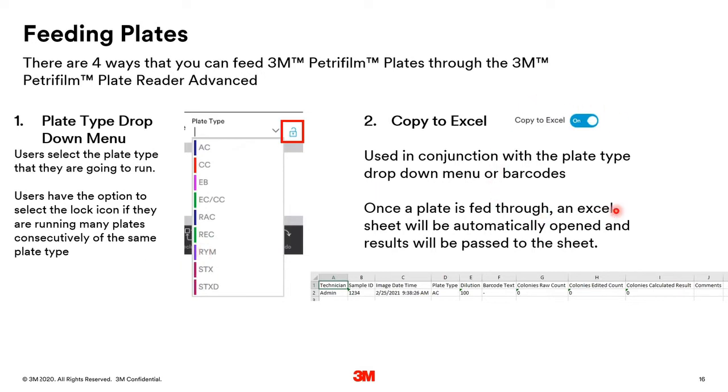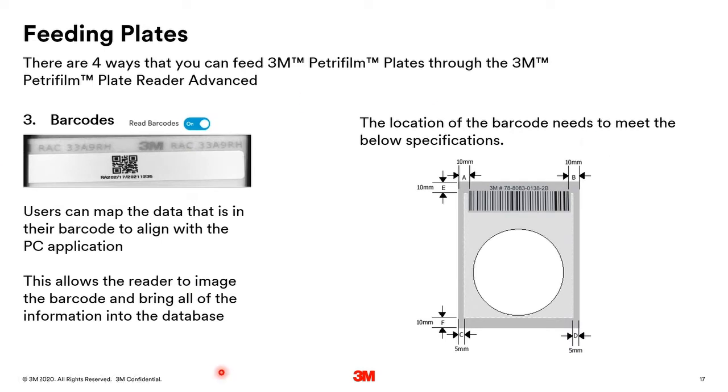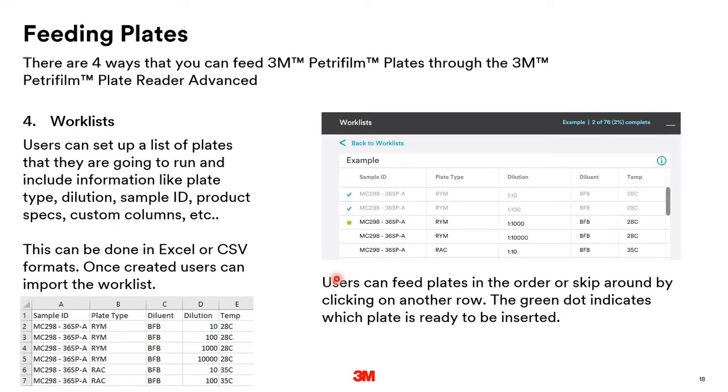Copy to Excel is really nice, okay? This is used in conjunction with your plate type that you pick, or even the barcodes. That means once the plate goes in and fed through and the result becomes available, it automatically generates an Excel spreadsheet. So this is also a bit of the artificial intelligence where the machine immediately knows then if you've picked this feature, okay, sample is being read, I'm going to generate the Excel spreadsheet, okay, with all the information in there. Then barcodes, as I mentioned, there's up to 10 different types of barcodes that can be used at the moment on the machine. And this is a feature that is really growing because people don't like to write the sample ID and everything, as it also takes a lot of time.